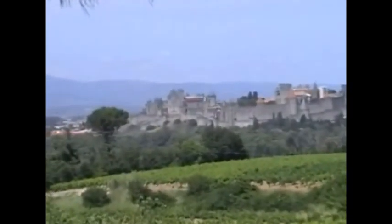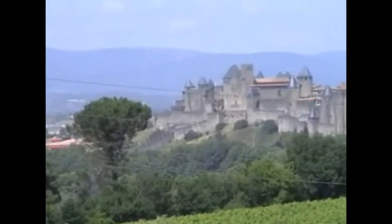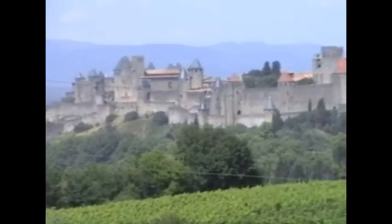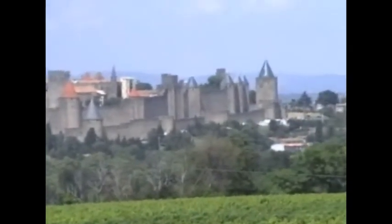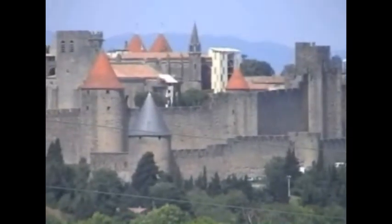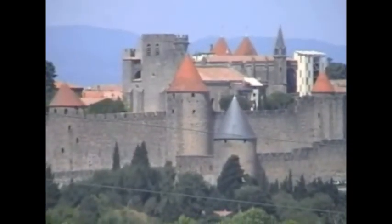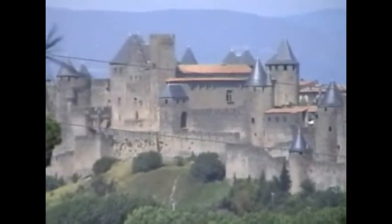The coach was stopped so we could get a view of this wonderful old city. Just literally, you're going back in time to see what it must have been like for travellers, soldiers, etc., to come across a complete medieval walled city. This is not Hollywood, this is real. Towers, double walls, turrets, a cathedral inside the walls, all the houses. Everything is exactly as it was in the 1200s.